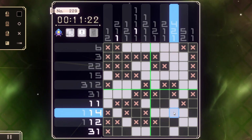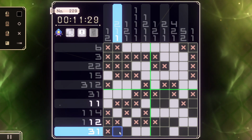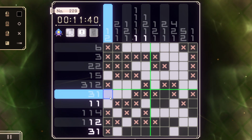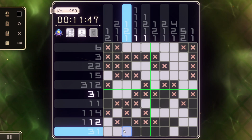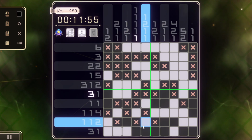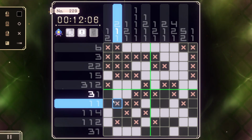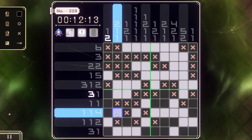That's the problem. Unless I can move the 4 to the side, then I lose the 1. Yeah, 1, 1, 4 has to be there. Can I move the 2 down? Oh, but then I'm missing a 1. Low man.